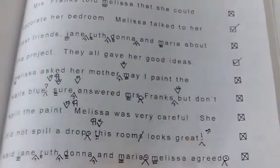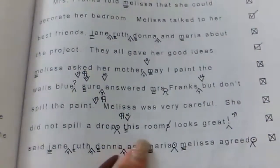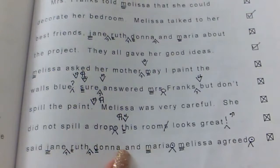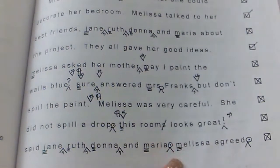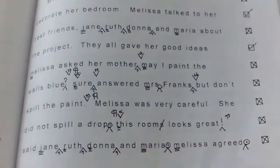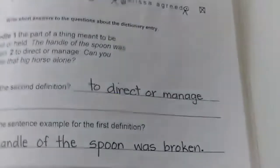Okay, looks great. And then it says, said Jane, capitalize Ruth, capitalize Donna, capitalize Maria again. And then go back and do your commas. Maria, period after Maria. Capitalize Melissa, agreed, period. Boom, Bob's your uncle. It is all done. I know that's a trickier one. But guys, you gotta use stuff for editing. You're in 3rd grade, you're gonna edit a lot more on your own. And it helps you to edit your own sentences also.